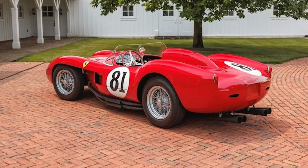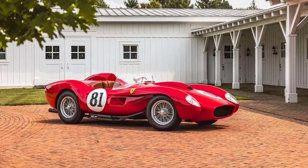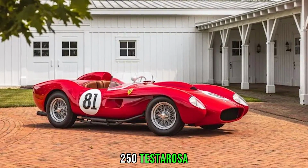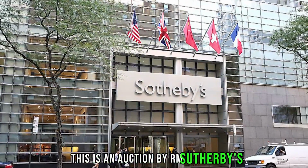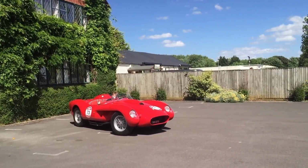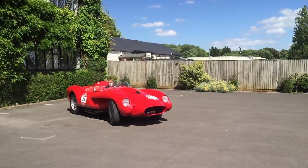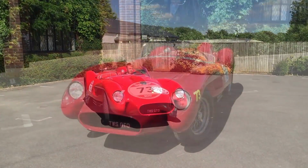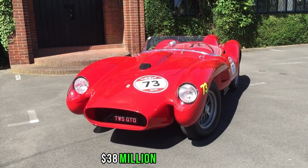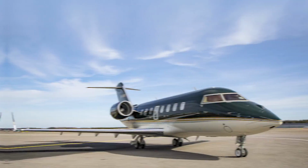Finally, it's time to talk about the main event. The stage is set, the spotlight is on, and the star of the show is none other than our 1958 Ferrari 250 Testa Rossa. This is an auction by RM Sotheby's, one of the world's most renowned auction houses. With its racing legacy, its unique features, its restoration by Ferrari Classiche, and its Red Book certification, this car is expected to fetch a staggering $38 million at auction. That's more than the cost of a luxury yacht or a private jet.